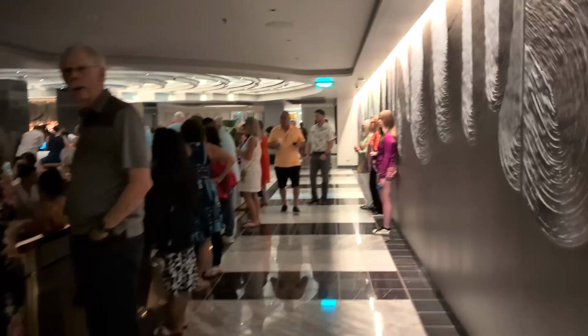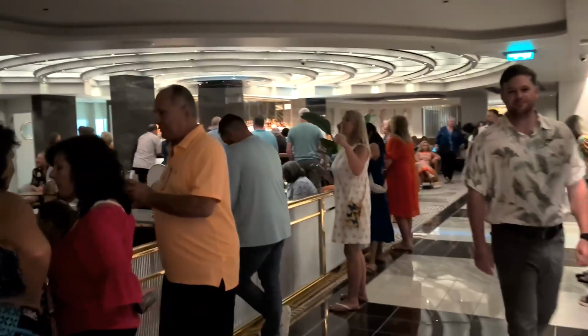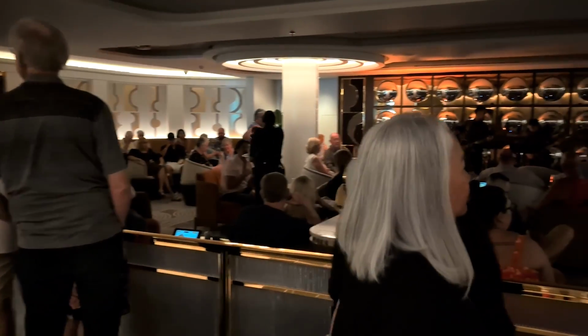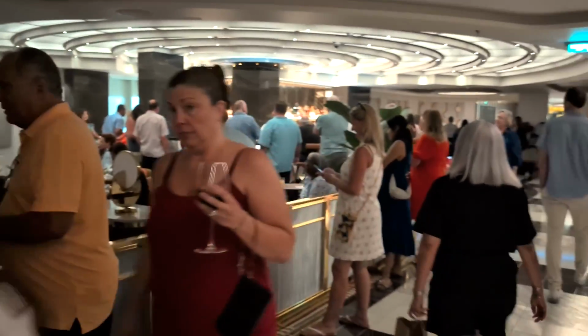Checked in at Hudson's. They said it could be 20 to 30 minutes because we really went at peak time. Commodore might be faster, but I wanted to go to Hudson's. Larissa's here somewhere at the lounge right next door, Metropolitan Lounge. Where is she? Our wait for our table only ended up being like 10 minutes.